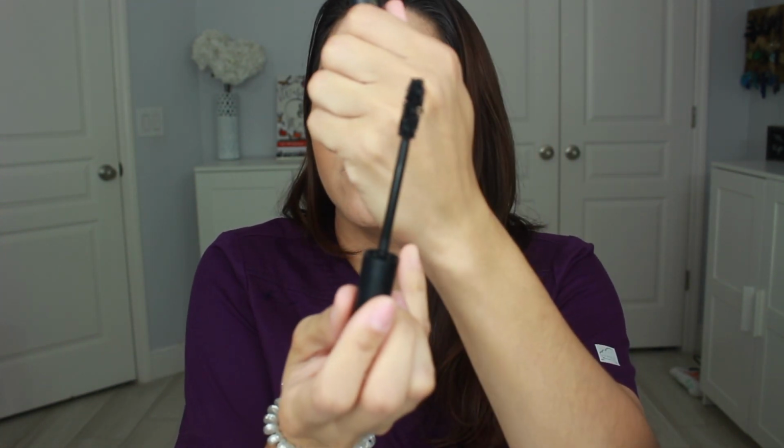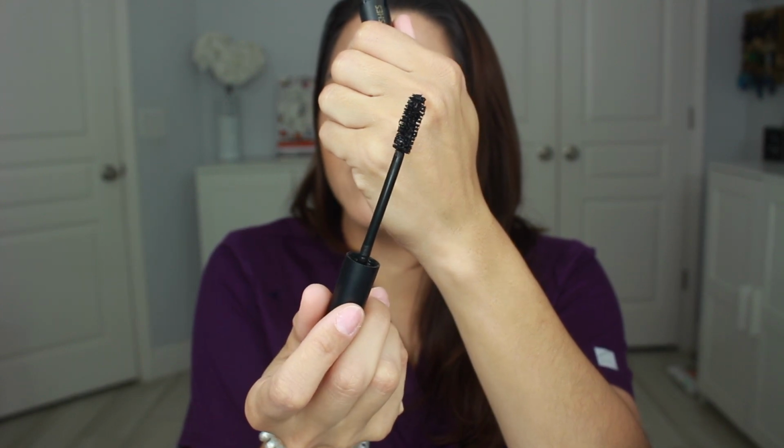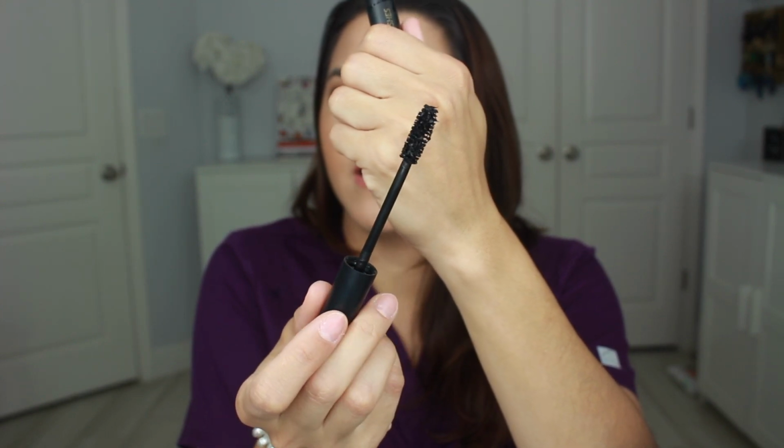Oh, and let me go ahead and show you guys the wand on the one that I have open, so that way you can see it. But you can definitely see that it's starting to pick up more globs of mascara. So when you apply it on, it gives a lot more thickness. And this brush is one of those really thick brushes. So I did not really care for this on the lower lash line because I just feel like it makes more of a mess on the lower lash line.